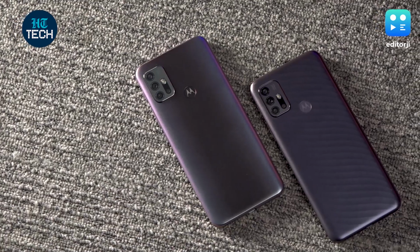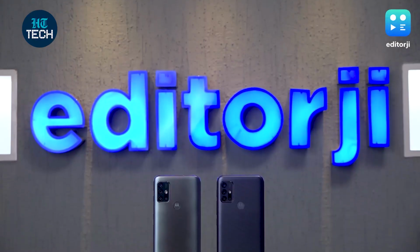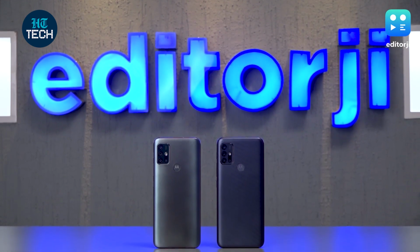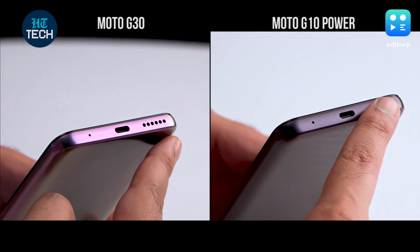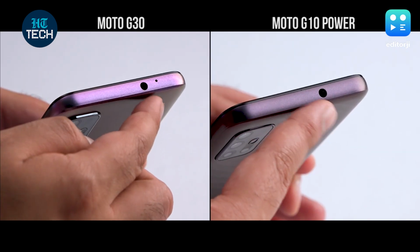Another thing these two smartphones share is the IP52 water repellent rating, which means they will at least repel the odd splash here and there, although it's not best to submerge it into a swimming pool. Never do that with any phone. They also get similar utility features like a USB Type-C port, a single bottom firing speaker, and a 3.5mm headphone jack. They both also get Motorola's very special feature, a dedicated Google Assistant button. That's something a lot of people are divided on.